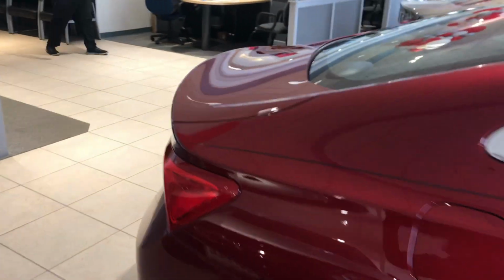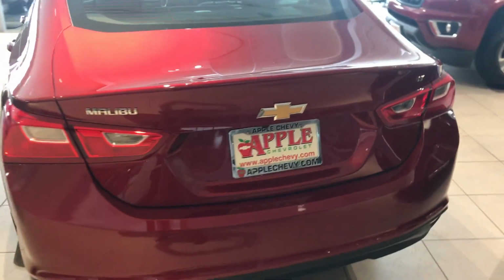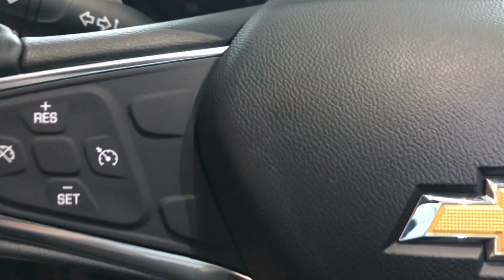This specific Malibu is a front-wheel drive 1LT. This vehicle comes with a 1.5 liter 4-cylinder turbo engine that has 17-inch aluminum wheels. Now when we get inside this vehicle, you can see that it is cloth throughout the entire vehicle. We do have our Chevy MyLink radio, our push to talk, and even our standard cruise control.